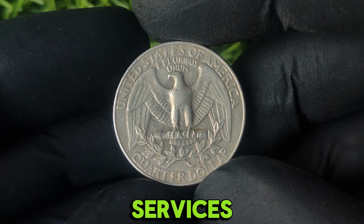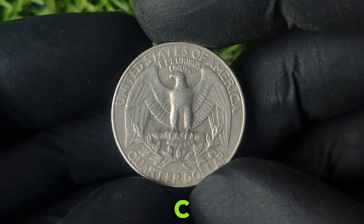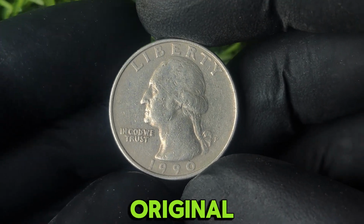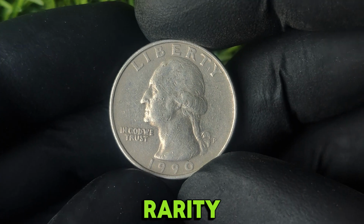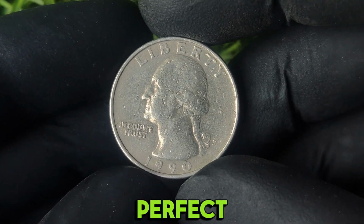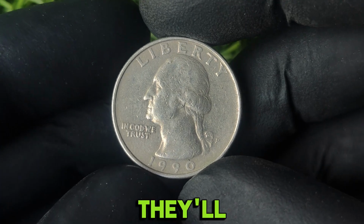You'll need grading from services like PCGS or NGC. Check for a full, sharp strike with no wear and bright original luster. And remember, rarity and demand drive the price. If a collector is looking for that one perfect coin to complete a registry set, they'll pay a lot.